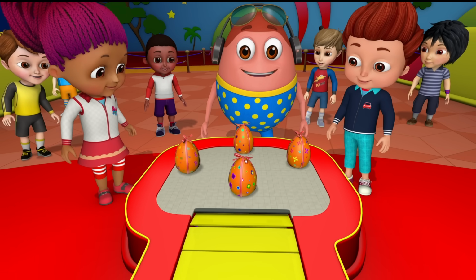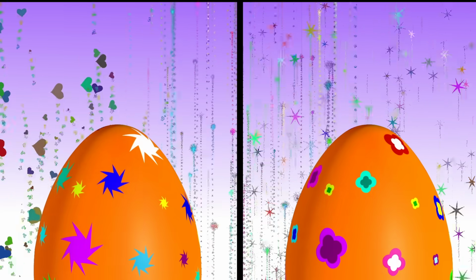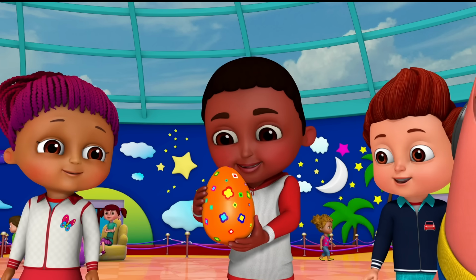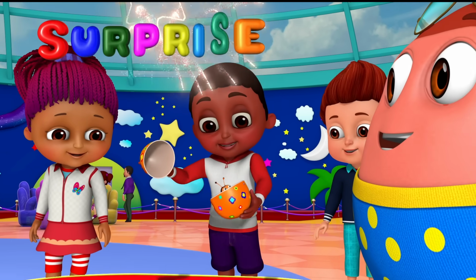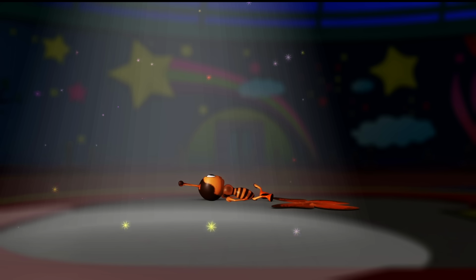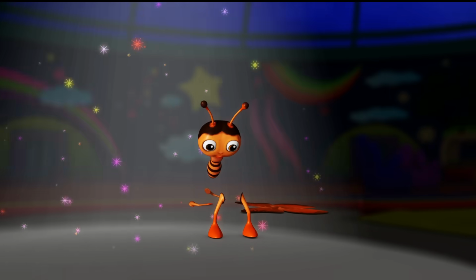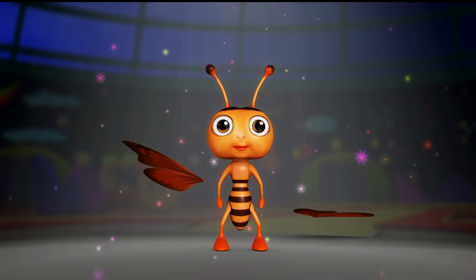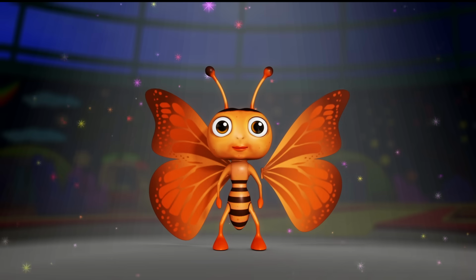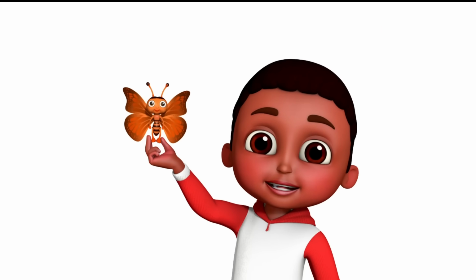Wow! Surprise! That's a toy butterfly. An orange butterfly.